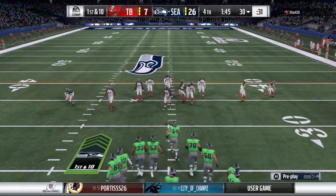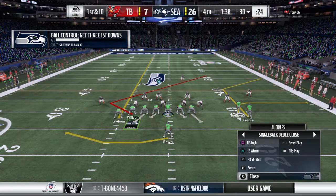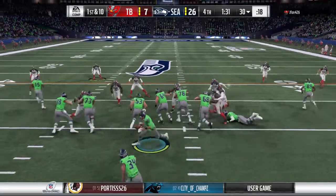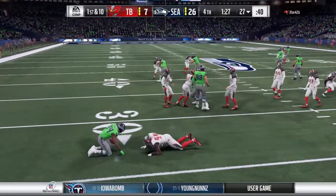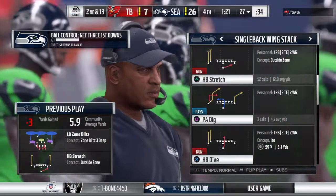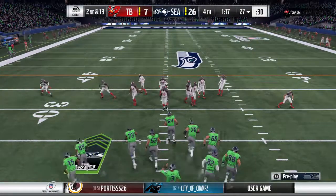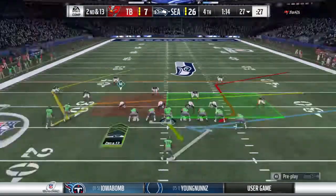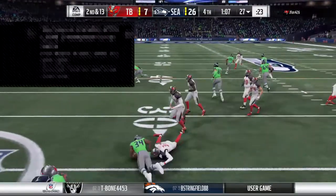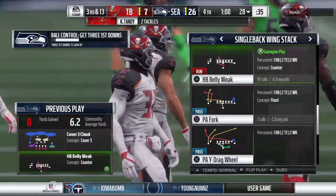So here we go, first and 10 now. Back to the ground on first. Again, it's Rawls. And maybe a measure of revenge there. He's had his way in this one, but this time they get him behind the line. They'll wind up losing 3 yards here. And it'll bring up a second and 13. Counterplay, Rawls. Looking for a cutback lane, but nothing there as he's met at the line of scrimmage. Called it no gain there, and now they're looking at a third and 13.